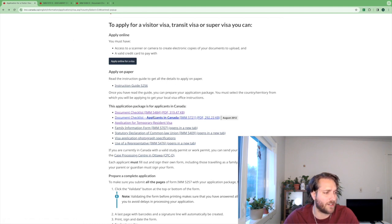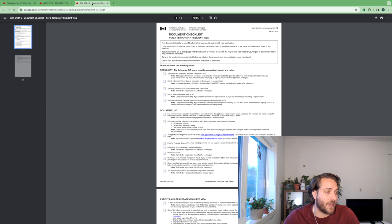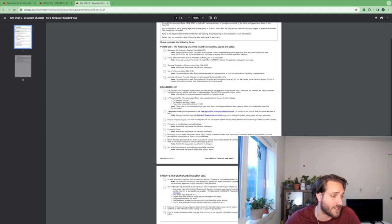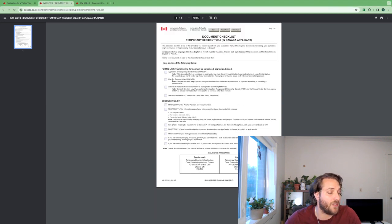Now, they seem a little bit conflicting because they have one that says applicants in Canada, which would be us. This is for people who are in Canada looking to extend their visa. And they give me these 2 checklists, okay? So, based upon my experience and what I've done, yes, IMM 5257 must be completed. This seems like a more generic one because it's also including parents and grandparents super visa. This is the one that I've typically used and had no issues with. So yes, you're going to want to make sure you have a 5257.